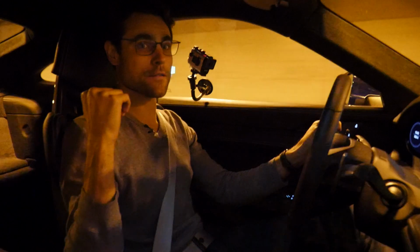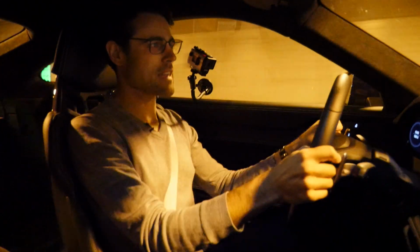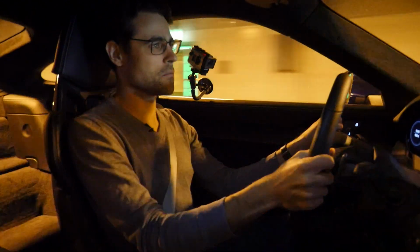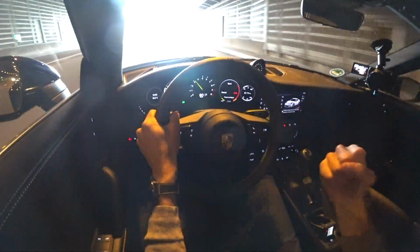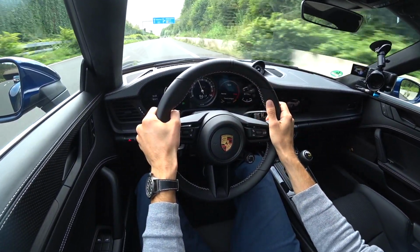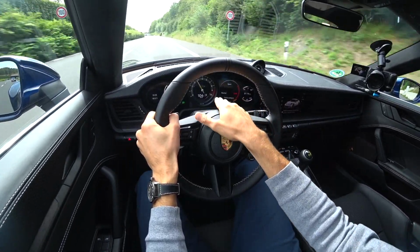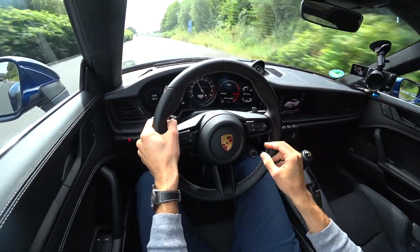But at the same time, we have this 510 horsepower from that naturally aspirated 4-liter 6-cylinder flat engine. Wow. This is really getting your blood pumping. It's incredible, especially in the track mode. You maybe realize that the red line is at 9,000 revs and 8,400 is the maximum power.